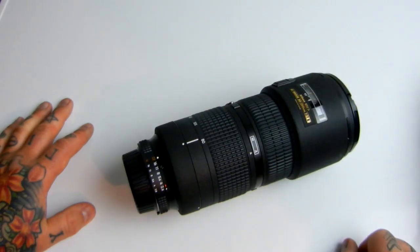It is built like a tank. It is awesome. It is the cat's ass, the bee's knees. It is pure liquid sex. I can't recommend this lens highly enough. I gave this a long thought. You're thinking, well, you're just cranking out another video for the sake of making another video. No.